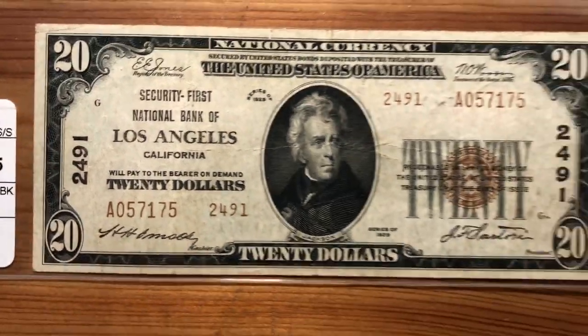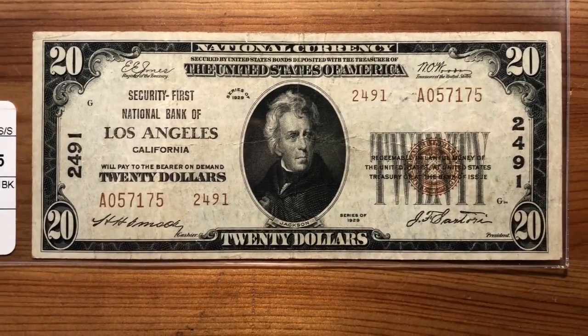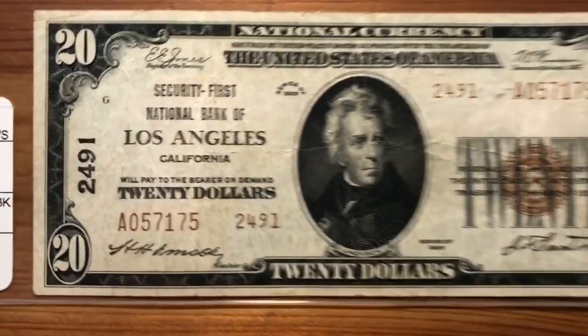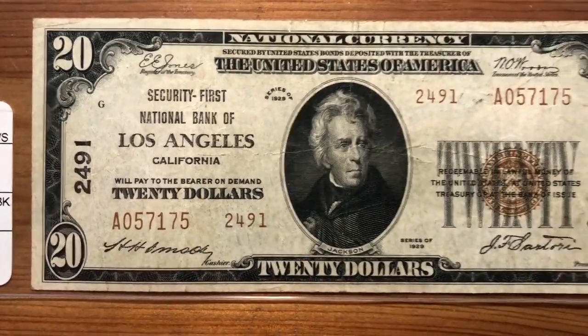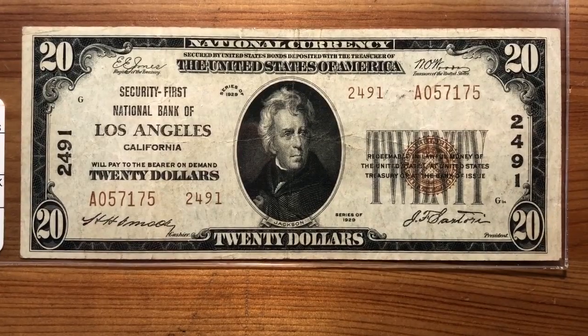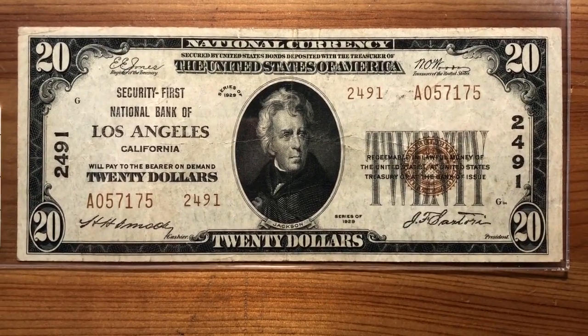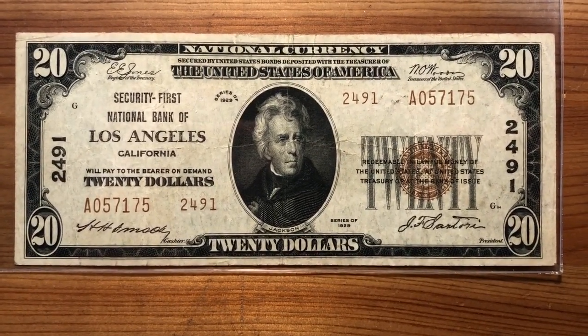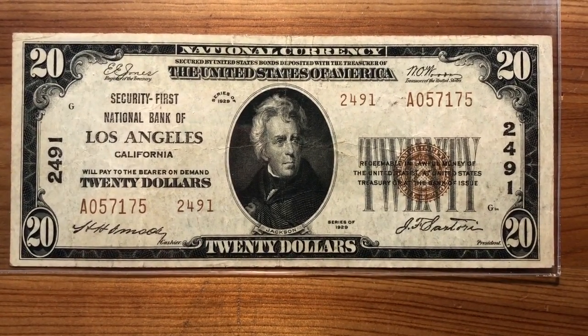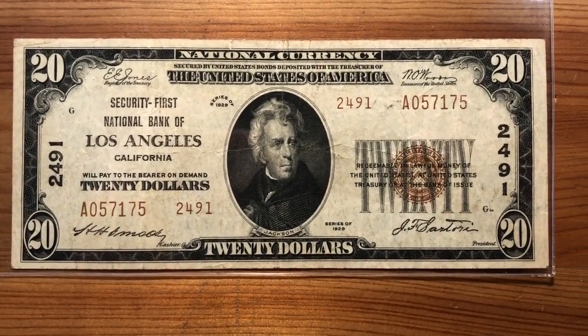And so 9 times out of 10, if you look around your area, you'll probably be able to find a bank within your hometown, if not within probably a 50-mile radius at least, unless you're way out there somewhere rural. But for the most part, these things are very vast in the places that they were actually printed.